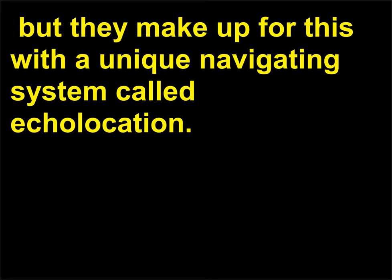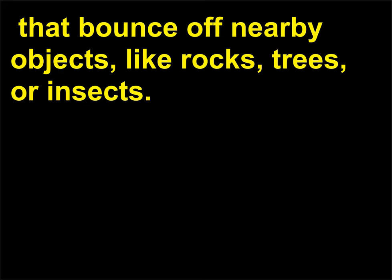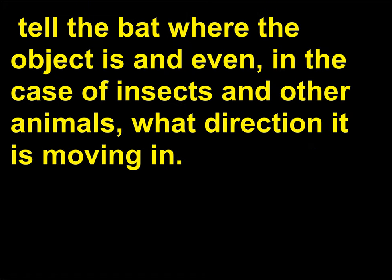But they make up for this with a unique navigating system called echolocation. These bats make a series of high-pitched sounds, frequently above the hearing range of humans, that bounce off nearby objects, like rocks, trees, or insects. The echoes of these sounds, when they reach the bat's highly sensitive ears, tell the bat where the object is and even, in the case of insects and other animals, what direction it is moving in.